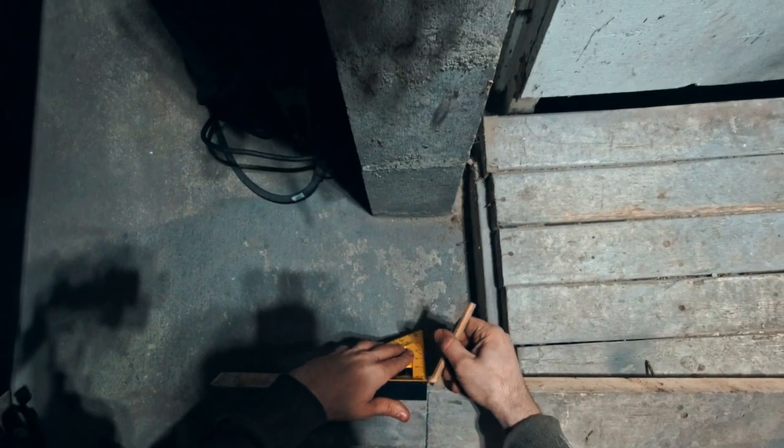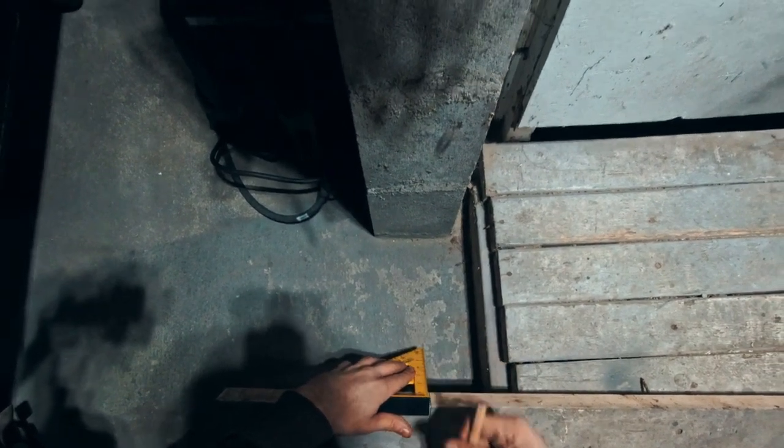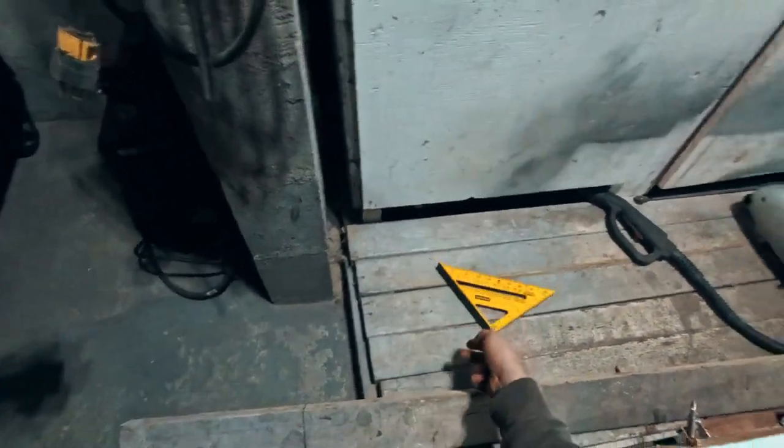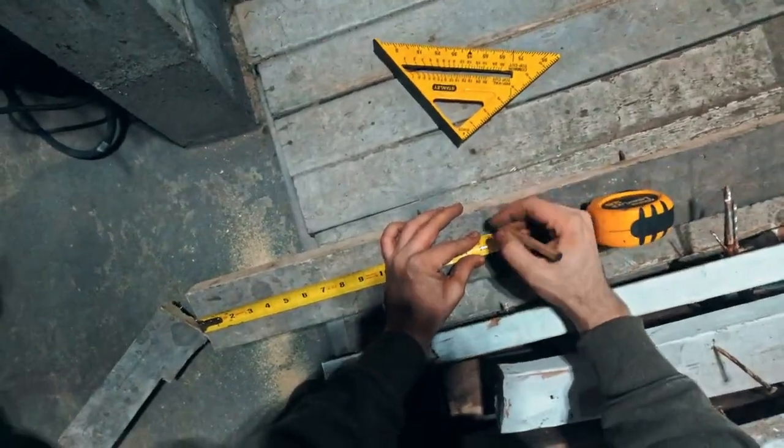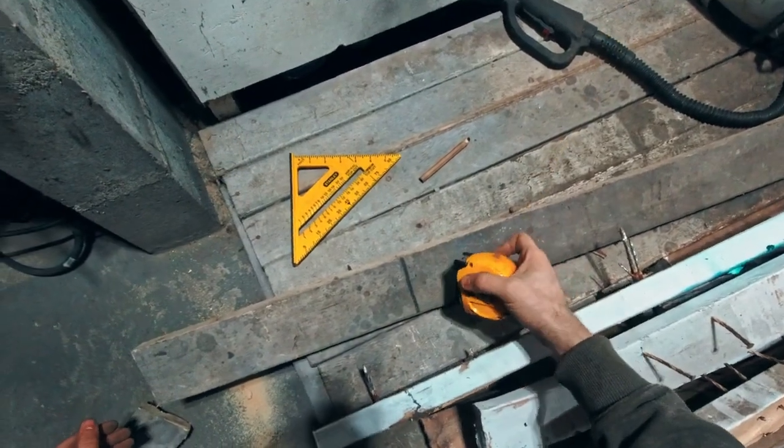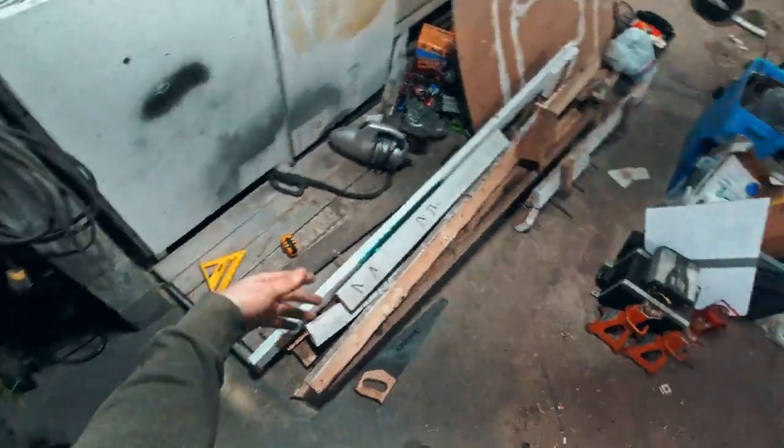And I want to make sure these are completely square, so I'm going to try and follow this line here. That'll probably work. And we'll just go 15.5 down the road, right to there. Neato. So now I can just keep going and then knock all those nails out, and just get it right up there.